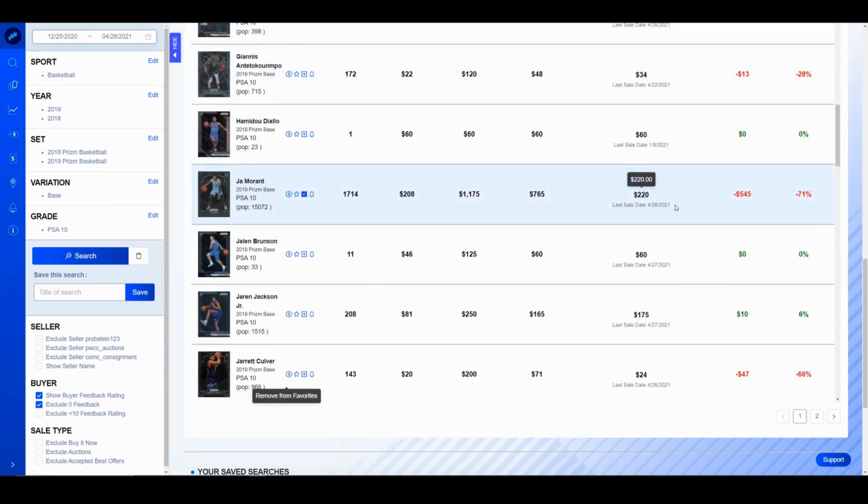Ja Morant's next. I don't know what happened to this one. I don't think this is an accurate number. It says last sale $220. I'd have to dig in and look at the specific sale on this, but these have been going for around $350, $325 for a while now. So I don't know that that's a real number. There must be a bad sale, must have slipped through. Sometimes that happens every once in a while in market movers. Then they flag it and catch it and we'll remove it.